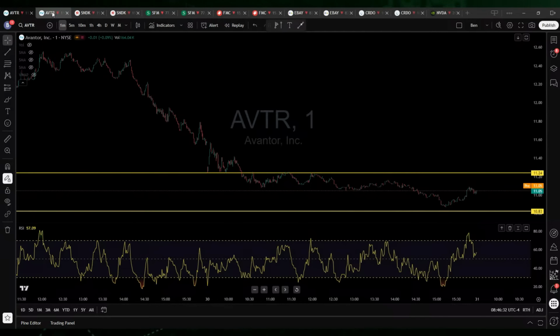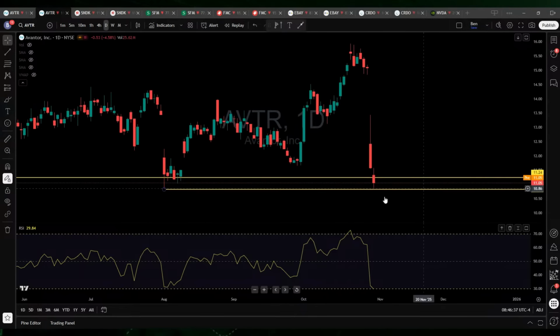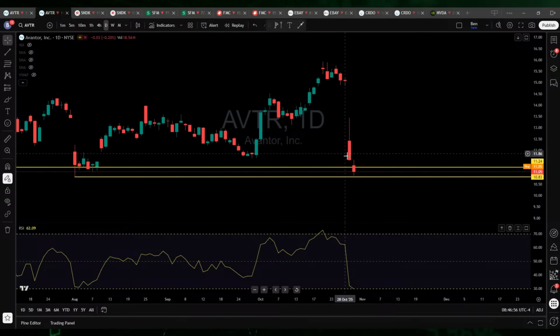So if we go to the daily time frame, so this is the 1 minute time frame. If we go to the daily time frame on AVTR, this is the line that I'm looking at. Still today, $10.83. It's got to get there pretty quickly. Any close below this on a 15-minute basis, I will stop out and close out of this position at $10.83. Still a little bit of a continuation move.